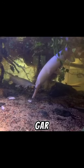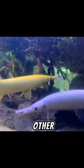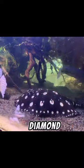That white one is a translucent gar. That one's one in the world. If he comes forward, you'll actually be able to see through his gills. Okay. And then these are goldens, you said, right? Golden gars? The other ones are gold gars, which are rare, but nothing like this one. Now, that's a black diamond.